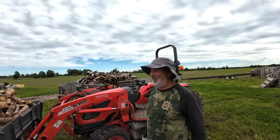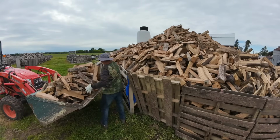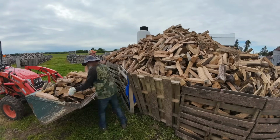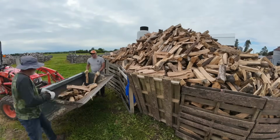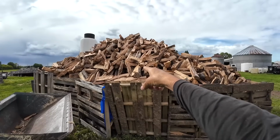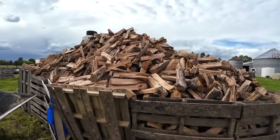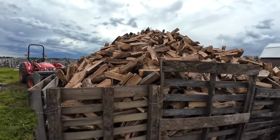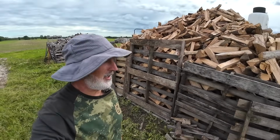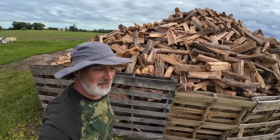So what we're gonna do is we're just gonna chuck it in because the bin is full. There's not any more room. Firewood Mountain is complete. We drove the tractor over here, chucked the stuff up because there's really no easy way to dump it now. We might be able to throw in a couple more buckets full, but that pile is like 12 feet high now. It's way up there. And there's a lot of wood in here.